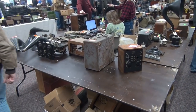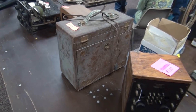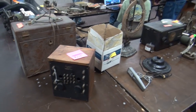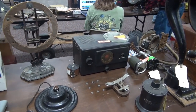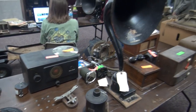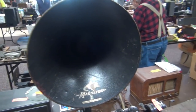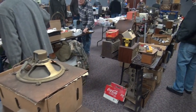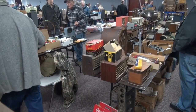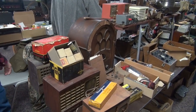All right, let's go this way. Looks like something's growing on that one. That's typical, though. A little Civil Air Patrol. Very cool. A horn. If you've got a hearing problem, you can stick that in your ear. Lots of goodies on this table.